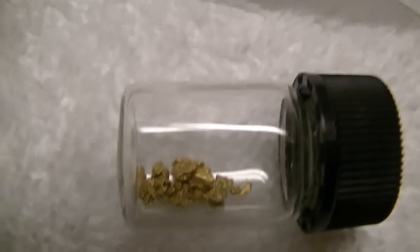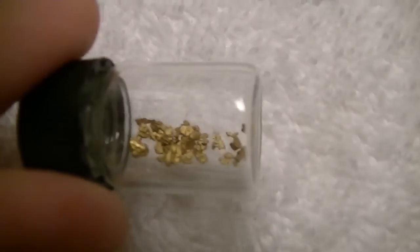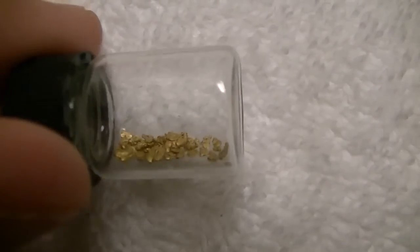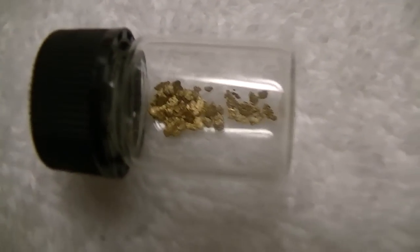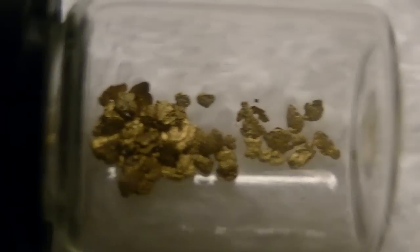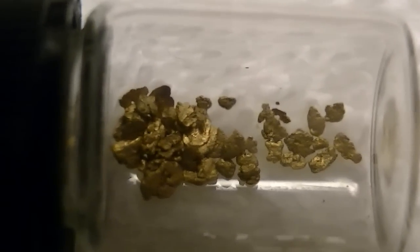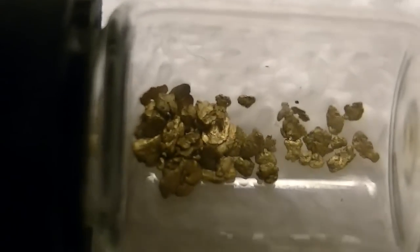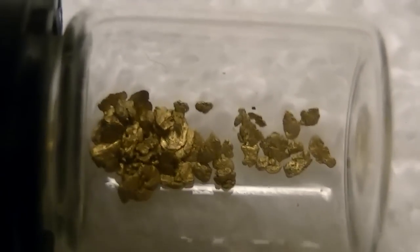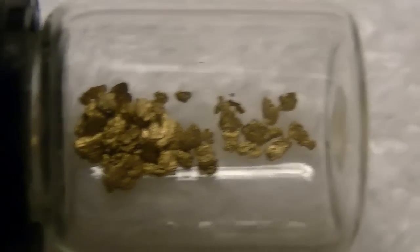You can see the gold right there. There's a lot of chunky nuggets in there. Well, just chunkier pieces, I guess you would call them. Let's see if I can get it. Isn't that just awesome though, that the gold's been there for all that time and then I found it near that creek? It's just so cool.